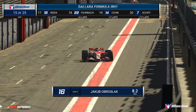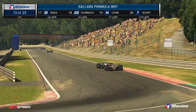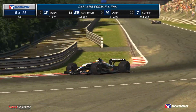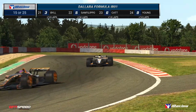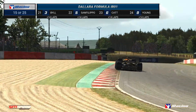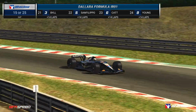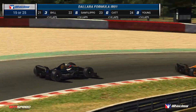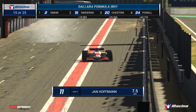But here comes another move as, there you go, Brandon Powell finding an easy pass on Pablo Suarez. Yeah, fantastic pass. Set up well early there. Didn't need to put too much effort under brakes, and already pulling a nice gap from Suarez. Yeah, absolutely doing a good job. So Suarez then trying to keep himself in play out of the pits.